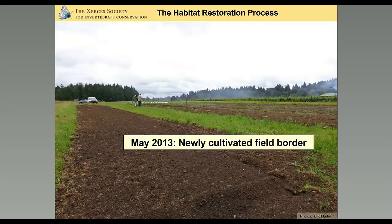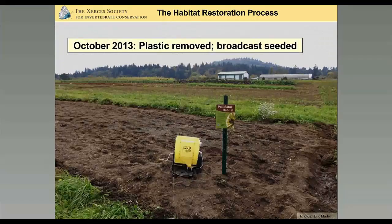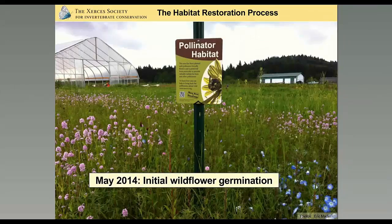So here we are, May of 2013, with our newly cultivated strip. June of 2013, we installed this solarization plastic. And again, we left this on for June, July, and August. September or October, this came off. We immediately went in and overseeded this area after the plastic was removed. And here we are one year later, May 2014, with the initial wildflower germination already taking place. And this site, because of that solarization, is almost completely weed-free during this initial planting phase. There's almost no dormant weed seed in this strip for these wildflowers to compete with.